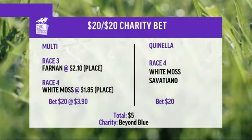Well, that's what it should be, and that's what I've got to try and do too for the charity multi. Of course, we're raising money for Beyond Blue for the Autumn Carnival. So let's rip into these, Mike, and we're going to start with a multi. You made it a best bet. Let's have fun, and $2.10 a place. Nice, rock solid. That'll run a place.